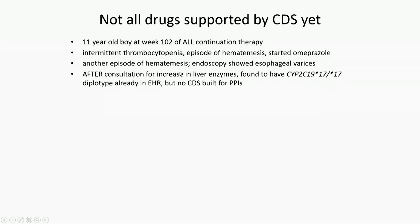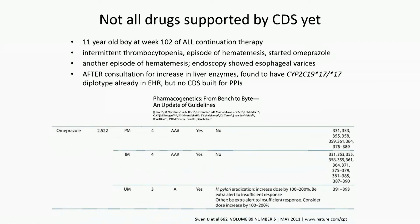After he had more hematemesis, endoscopy showed that he had developed esophageal varices. And the outside physician who was treating this patient asked us for a consultation because the liver enzymes were increased. But we looked in the St. Jude EHR and found that the patient was an ultra-rapid metabolizer of CYP2C19. That diplotype was in the EHR, but we hadn't yet built any CDS for proton pump inhibitors. And so the clinician had no easy way of understanding that they might need to use a much greater dose than normal of omeprazole because we hadn't alerted them to this problem.